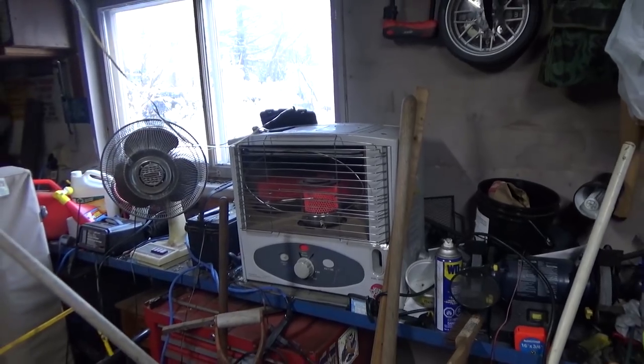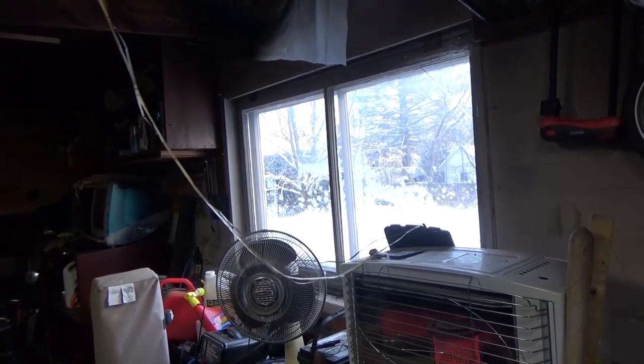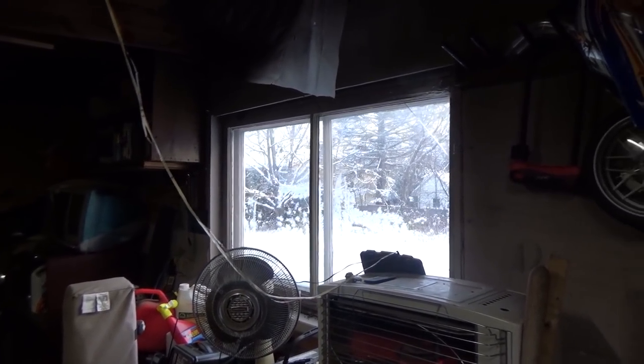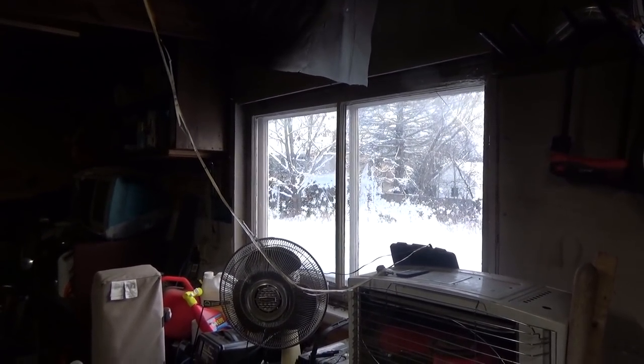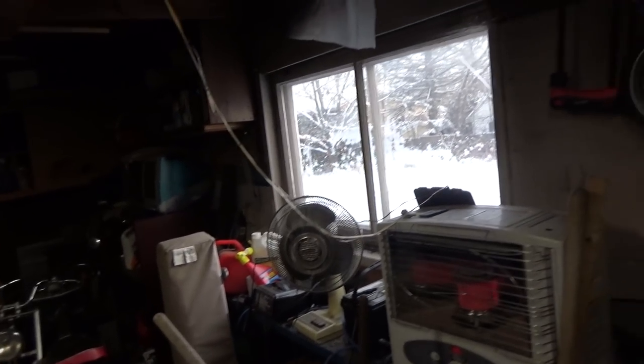I got this thing going to get a little bit of warmth in here because Jesus Murphy, it's freaking cold in here. And they're getting a lot of snow outside, a lot more freaking winter, and they're calling for another 12 to 24 centimeters tomorrow. Friggin' winter, boys. It sucks. Unless you got a sled and you like sledding.